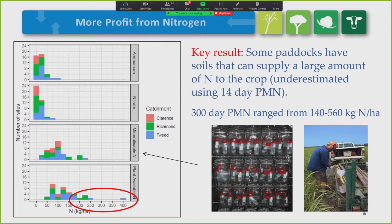So what we can see from this is that the Tweed sites tended to have a little bit more ammonium than the other sites, and they tended to have a lot less nitrate in them. Interestingly, the mineralisable nitrogen data that I've presented here is a 14-day, stock standard 14-day PMN test. We had up to 250 units of PMN, 14-day PMN here, and it ranged from pretty well nothing up to 250 units. We added all of those together, and some of these sites had existing nitrogen stocks of between 150 to 400 units of nitrogen.